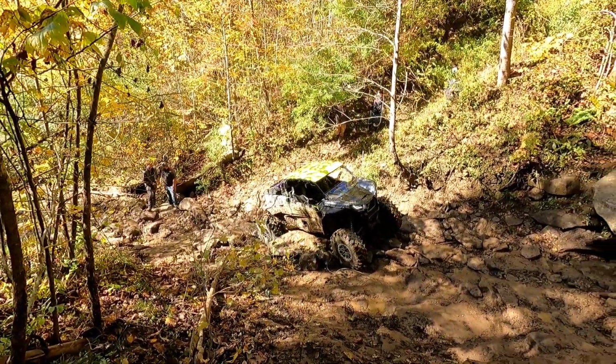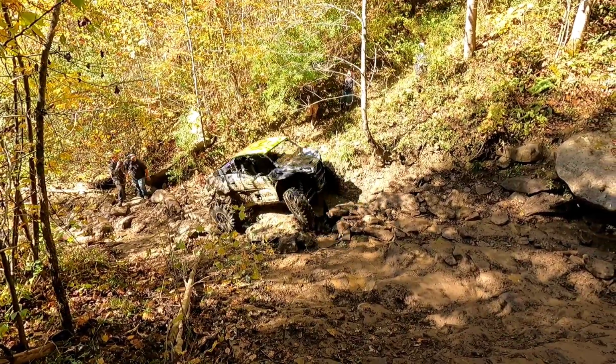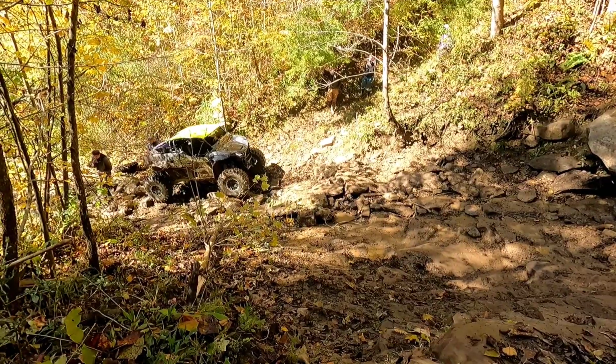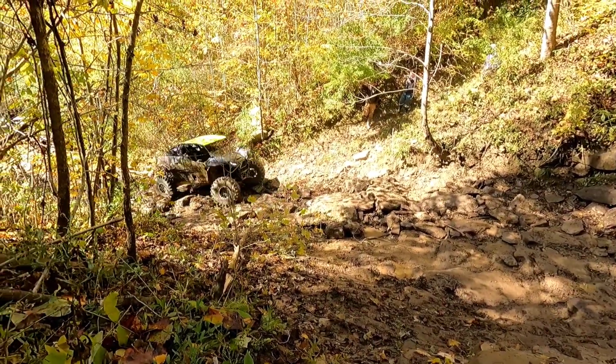And just a little background on Marcus. He's a pretty wild man when it comes to going up stuff in his KRX. He's been through a lot of pretty sketchy trails, and it's going to be interesting to see you tackle this thing.